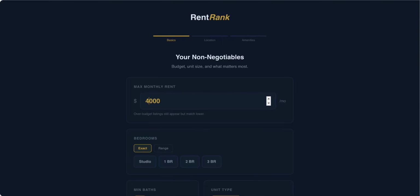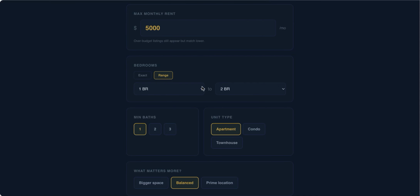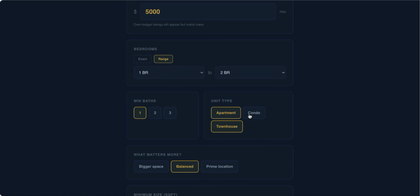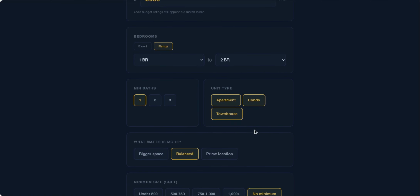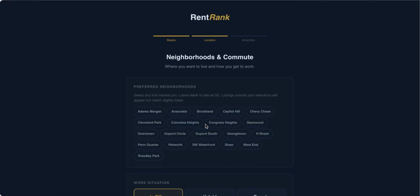Once registered, the user tells RentRank what they're looking for. This is how we personalize. The same listing will produce different match ratings for different users based on their individual inputs. They set a maximum monthly rent, select bedroom count, minimum bathrooms, preferred unit type, whether they prioritize space or location, and a minimum square footage. Listings that exceed the budget still appear in results, but their match rating reflects the mismatch.